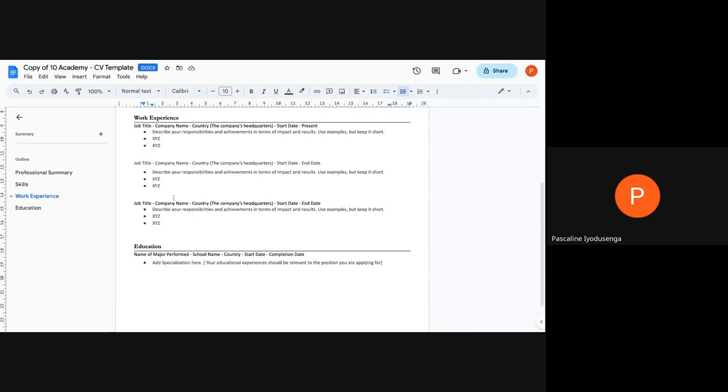You can put a minimum of 3 work experiences, but if you have many, feel free to add them too. But don't put something that was like 10 years ago, like an internship from 10 years ago. Put here something very recent and very relevant to your background and to your work experience.